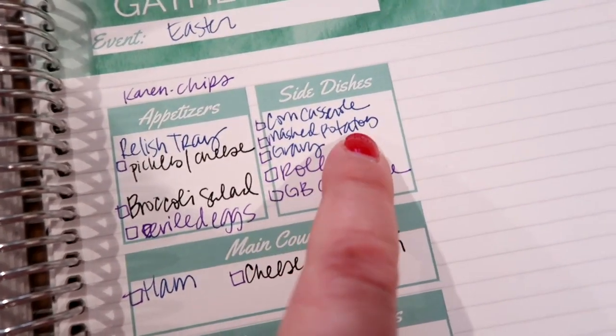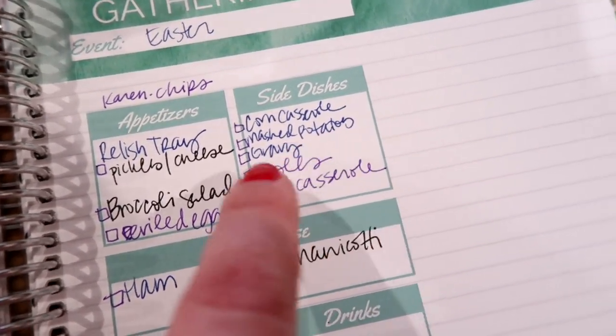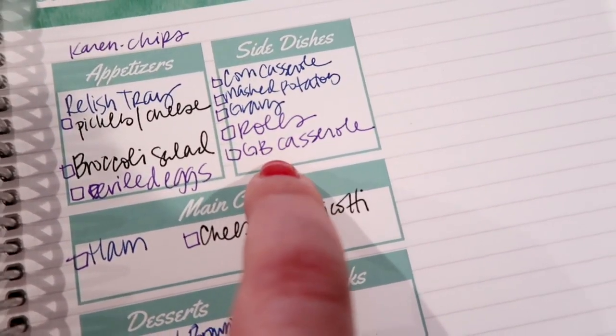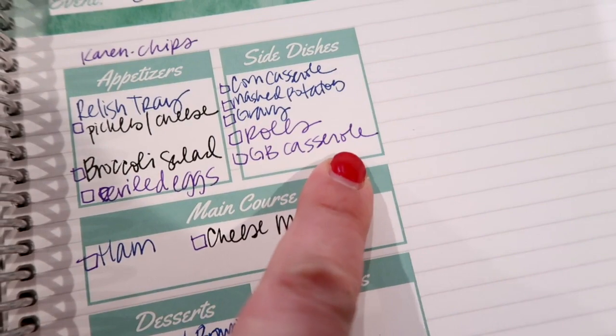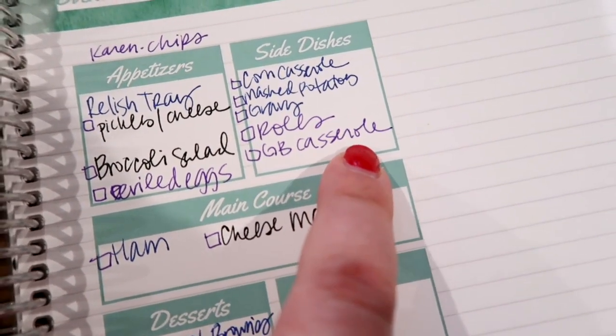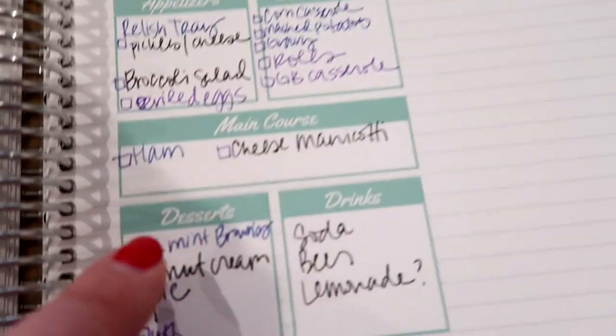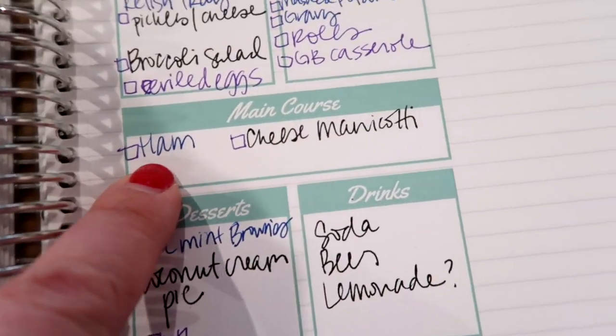I'm also going to make mashed potatoes, probably in the Instant Pot, and then also some gravy. I got some rolls to heat up, and then I'm also going to make green bean casserole. Just the traditional green beans, cream of mushroom soup, and the crispy French onions on top. And then I'm going to make a ham.